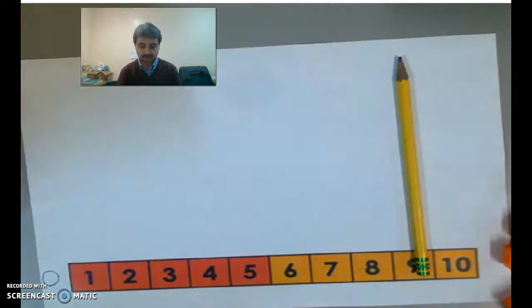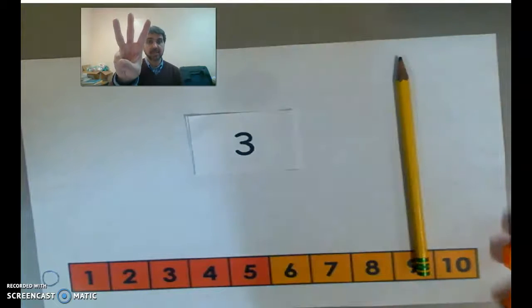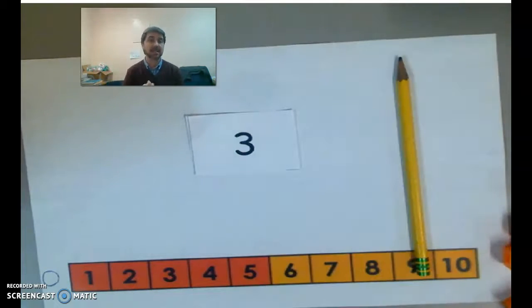In fact, that's a good idea. This time you're going to spin, don't get too dizzy, that number of times. So how many times are you going to spin? 3 times. I'm not going to spin. I get dizzy. So you're going to spin. On your mark, get set, go. Spin. Did you do it? All right.